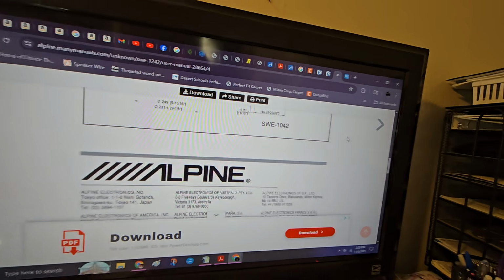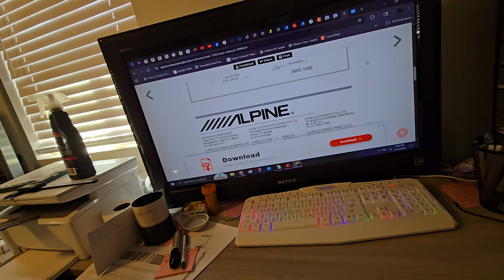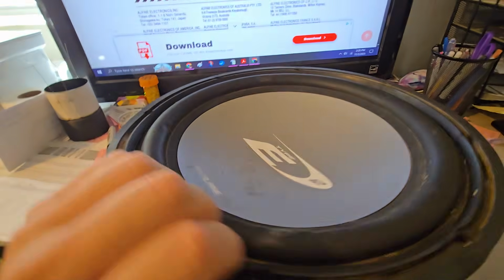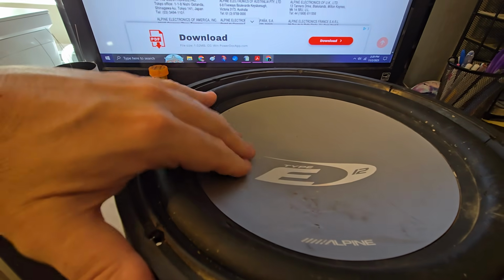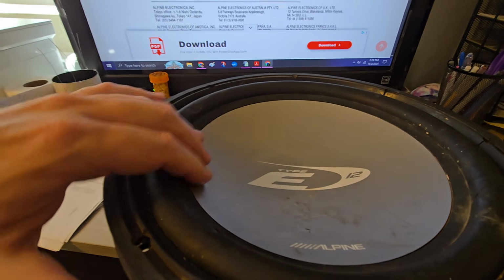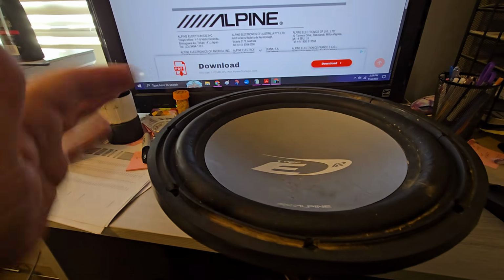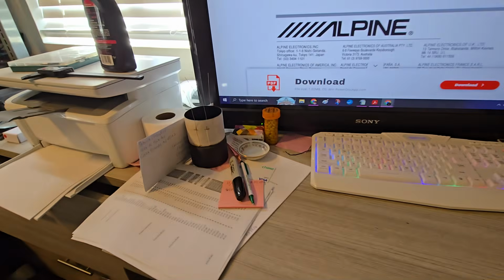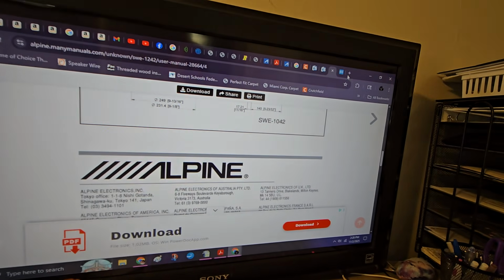Santoprene rubber surround. It said it has a Kevlar cone, which it does. It has a nice paper cone. I don't know if you can see that. And then this is paper laminated with some sort of plasticky finish to make it look very good. I like this system, using a paper cone and then a paper dust cap that fills the whole cone area so that it looks like that JL look.